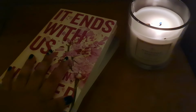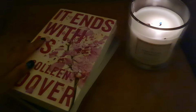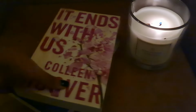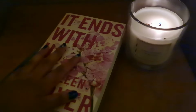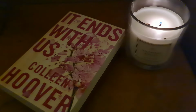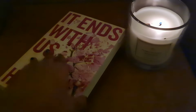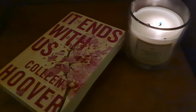I've gotten into reading these days, and I've obviously gotten some books. So I've got It Ends With Us from Colleen Hoover, and I'm on this book right now. I'm still reading this, so I can't really tell you guys a lot from it. It's a really nice book, and I've definitely picked up reading, so it's a really nice book, to be honest. As much as I've read, I've only read up to a few chapters.